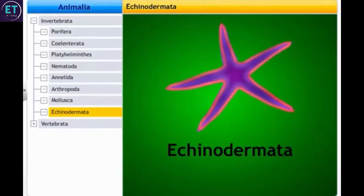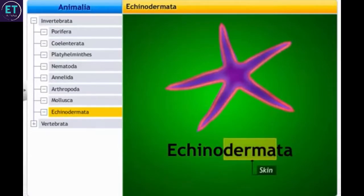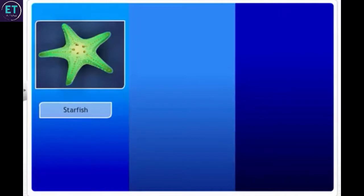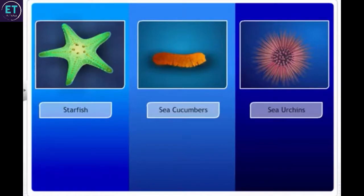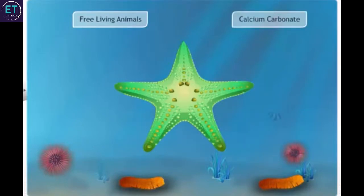Echinodermata are spiny-skinned organisms and get their name from the Greek word echinos, meaning protective spines, and derma, meaning skin. The phylum Echinodermata includes starfish, sea cucumbers, and sea urchins. Echinoderms are exclusively free-living and they are marine animals. The skeletons of echinoderms are made of hard calcium carbonate.